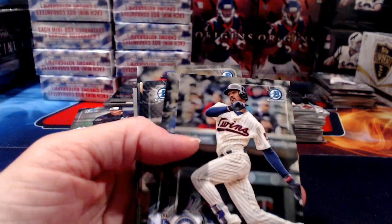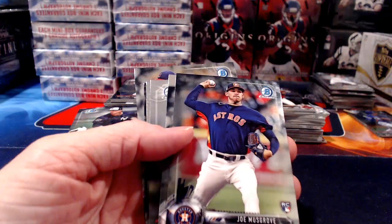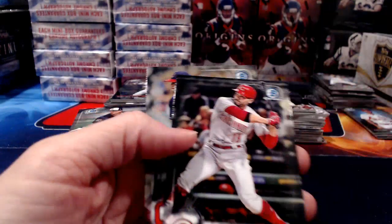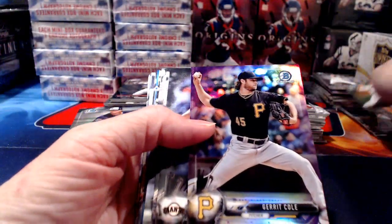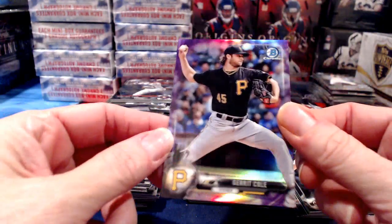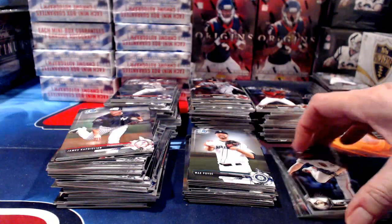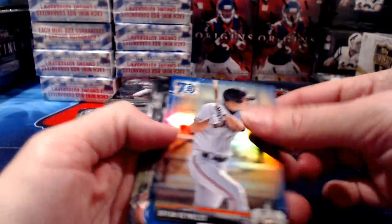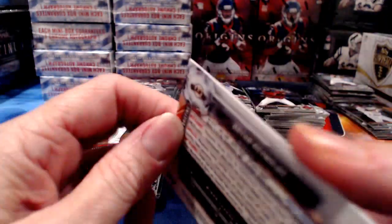A little Bellinger Arizona Fall League. Garrett Cole in the purple parallel for the Pirates, that is numbered to 250. Brian Reynolds for the Giants, that's 70th anniversary, will not be numbered.